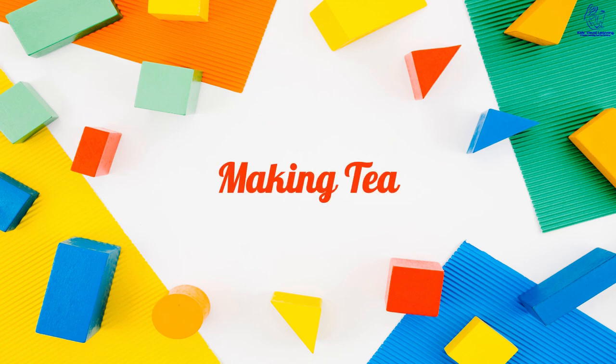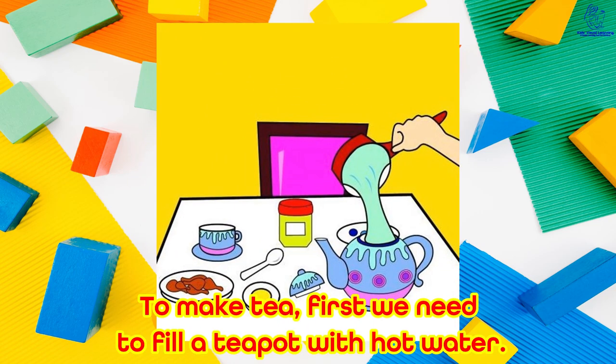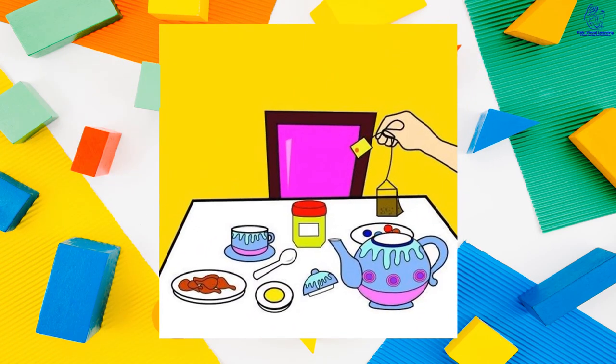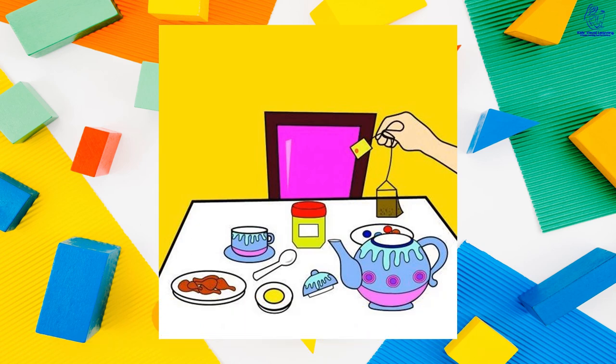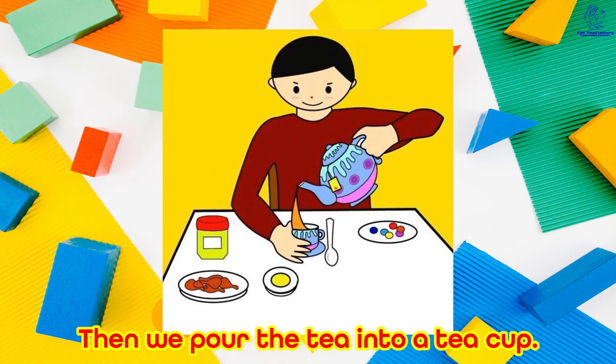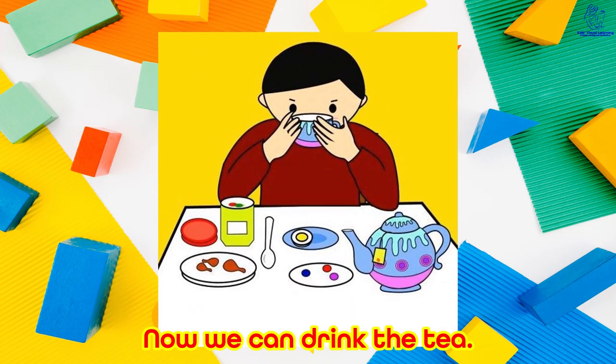Making tea. To make tea, first we need to fill a teapot with hot water. After that, we put a tea bag into the water and wait for a couple of minutes. Then we pour the tea into a teacup. Now we can drink the tea.